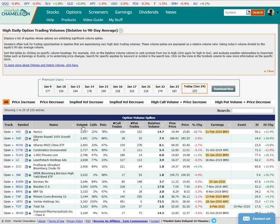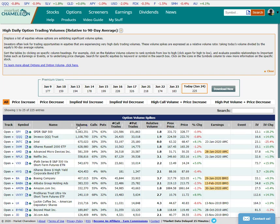So if I sort it by volume, I can see some of the more actively traded names today. And if you look, you can see SPY, QQQ, IWM. These are the three most traded ETFs out there for the most part, and there was a ton of action today. And the reason that was the case is because it was a down day. We haven't had a down day in a while.